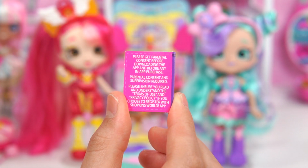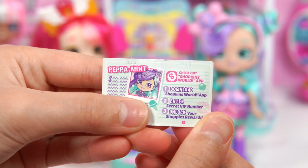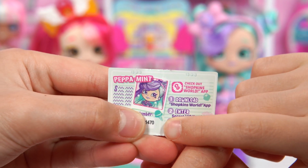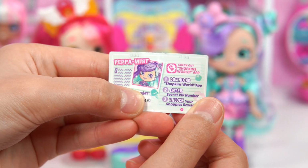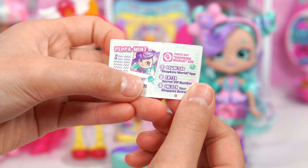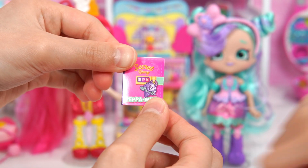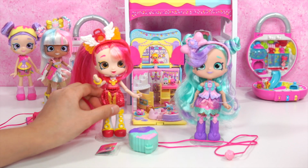Here's a look at the back. And let's open it up. And there's a surprise. Look, a tiny little ice cream. So cute. And this is what Peppermint's picture looks like. It says Peppermint and blah, blah, blah. Same as Donatina's. She's so cool. I love her secret diary a lot.